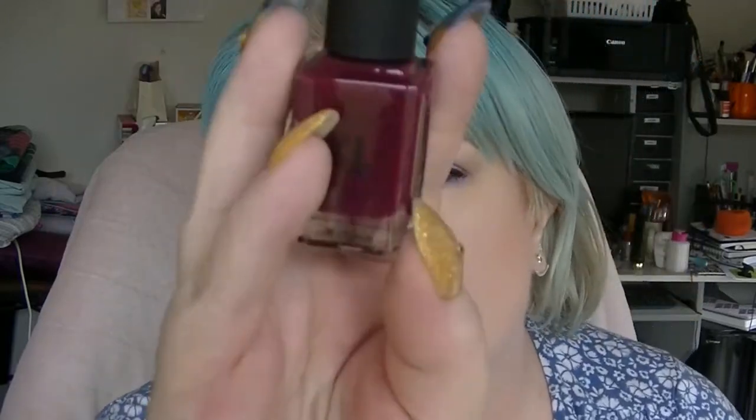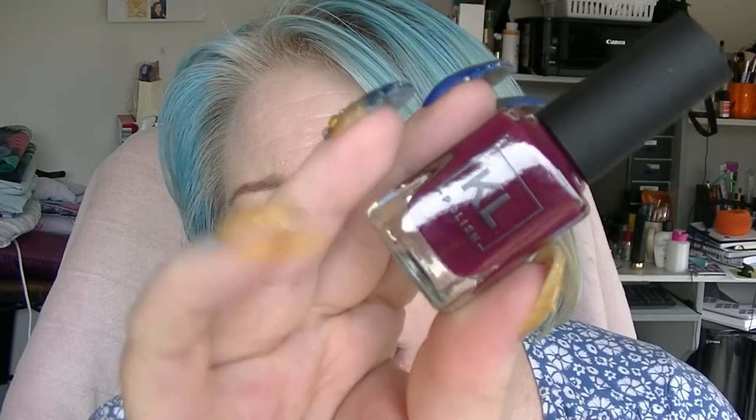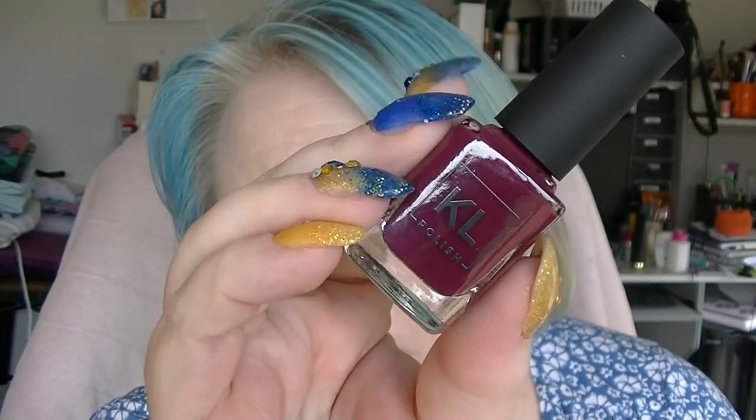Another indie polish. I can't get my finger in there, and it's sort of sticking to the bubble wrap. Oh, it's a KL polish. This is Mindy. KL polish is Kathleen Light's nail polish company, which has now ceased production. So I am super happy to get one of her polishes just so I can see what they were like.